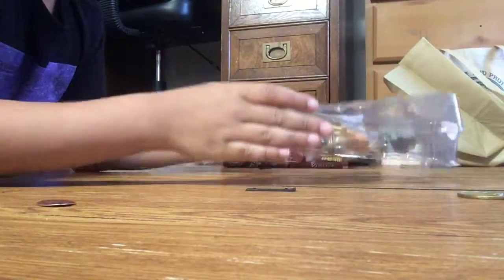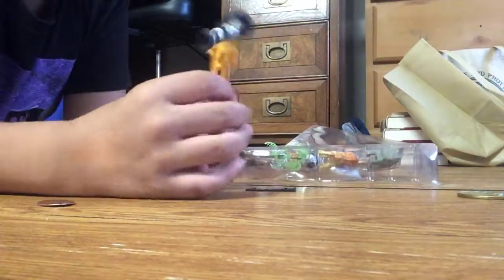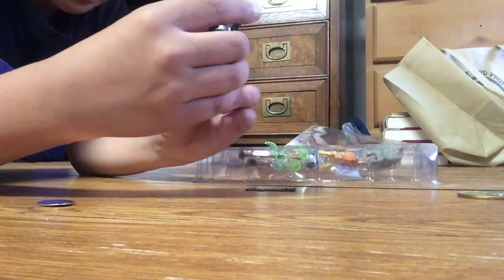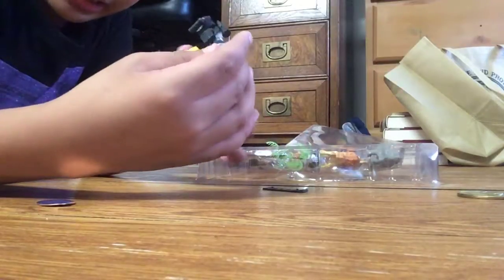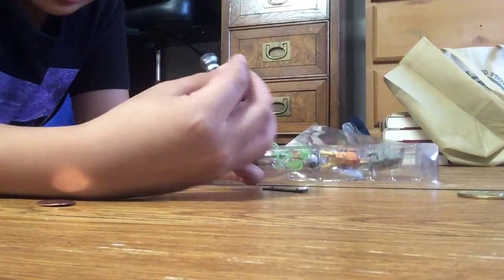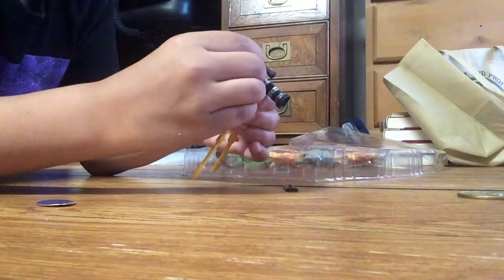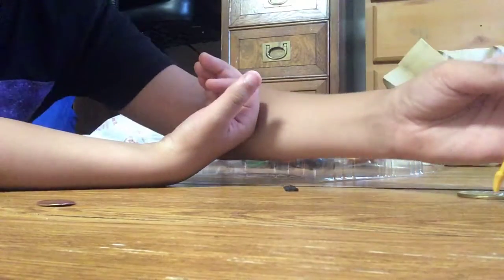And I'll show you another one that I unboxed accidentally because I forgot. Here you go. So here's a little camera. There you go. Now it's like recording. I guess so. You got that.